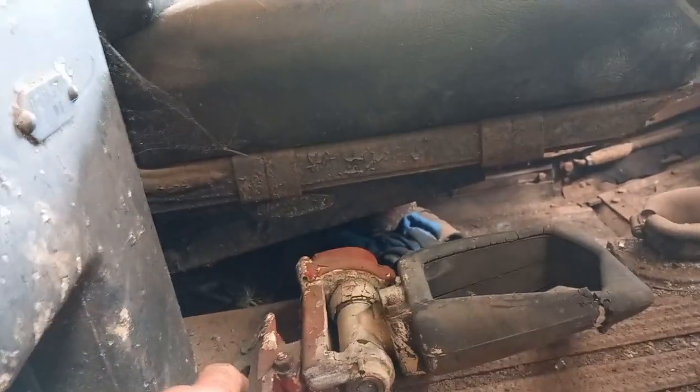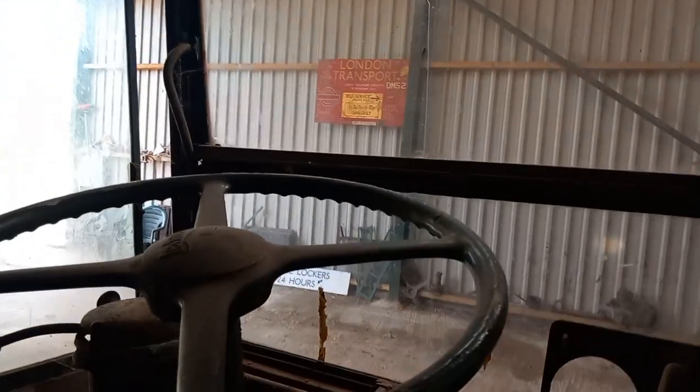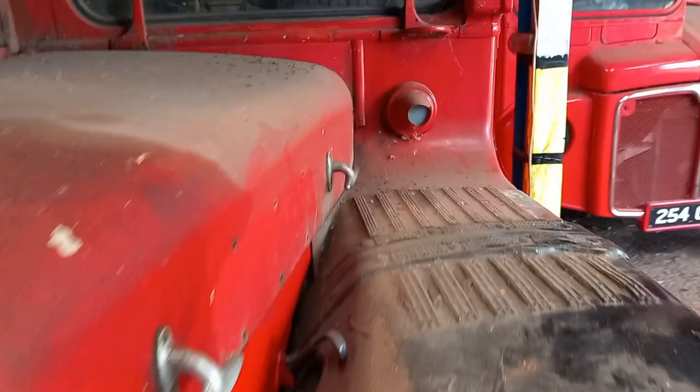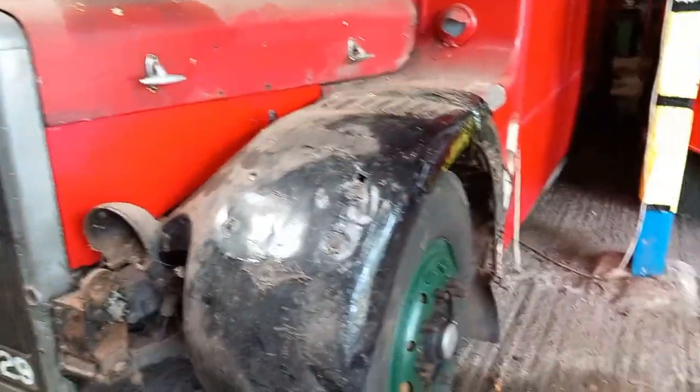There it is, and there's a cab. There's the indicator for the side, because they're a different frame as well, different mountings on there. And it hasn't been stripped and ripped of anything. As you can see, it's 8 foot. Still got its badge on the steering wheel. And somebody's modified the indicator switch, but anyway. Right, there she is. There's the number. It's RTW329.